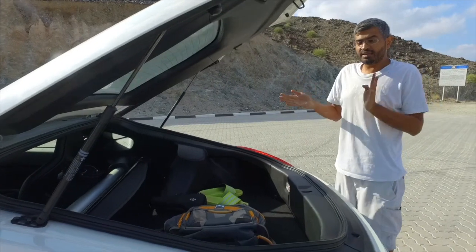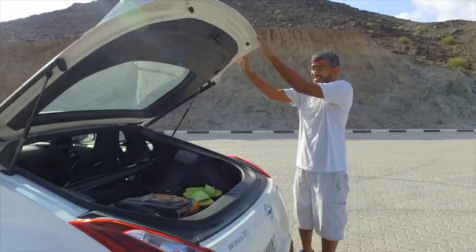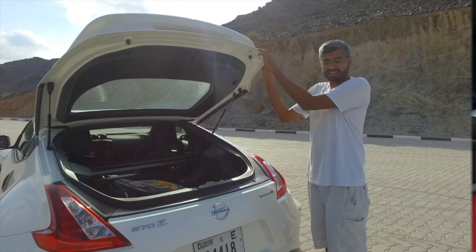But inside is pretty nice. They've done a few updates. It's still, however, a very old car, as we're about to find out.